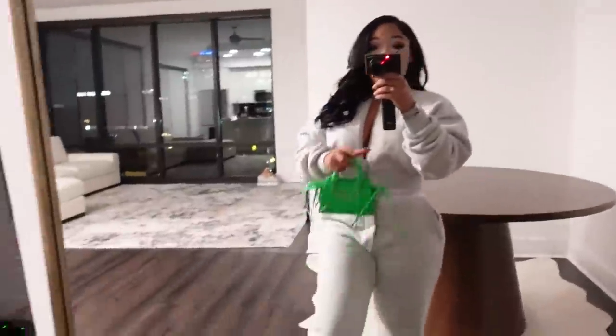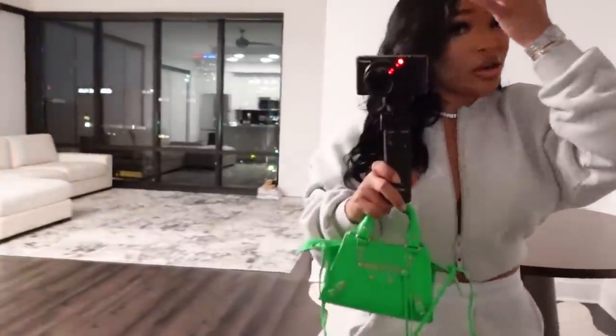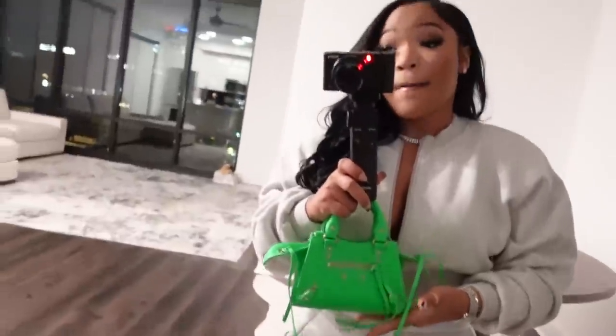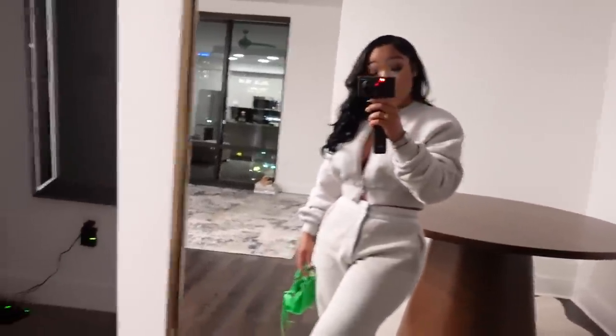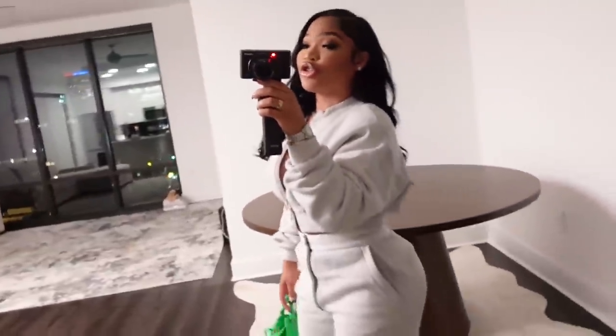I'm about to wait on Shayna to come get me. And then we're gonna go to the garden room. I wanna bring my camera so bad, but I got this little bag and I don't really want to carry anything, but I'll probably more than likely vlog off my phone. But yeah, this is the fit, super cute.